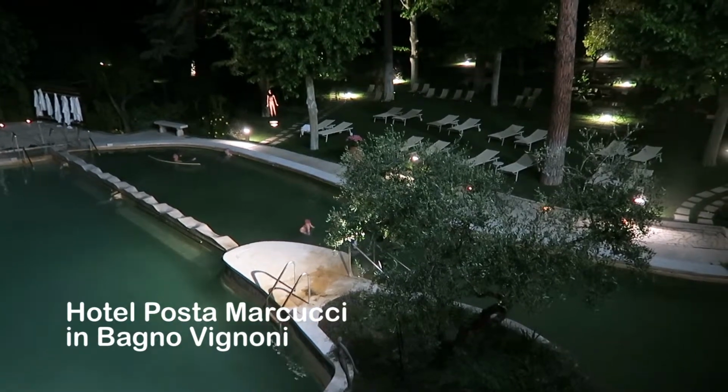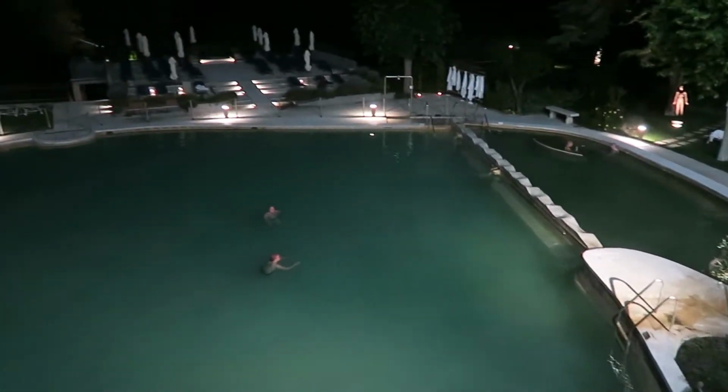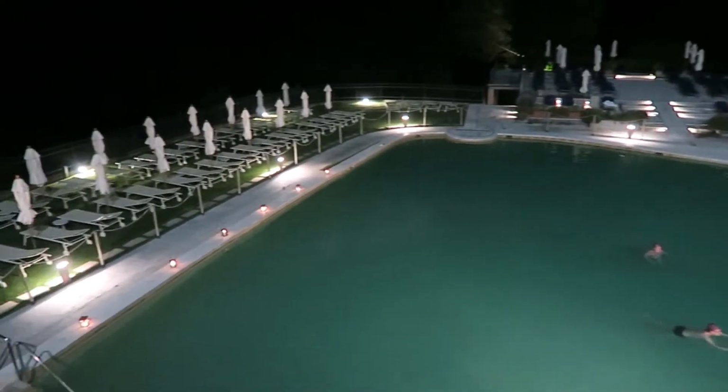A couple of nights a week, they open the pool at night, and they let people swim at night. This happens to be one of those nights. And they put candles out. It's really, really beautiful.